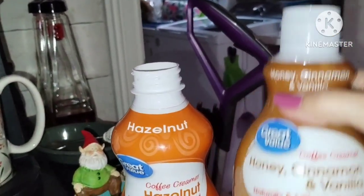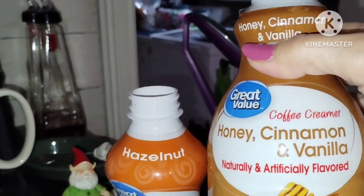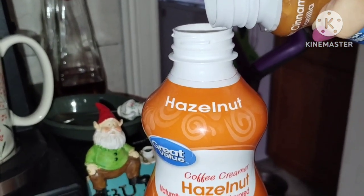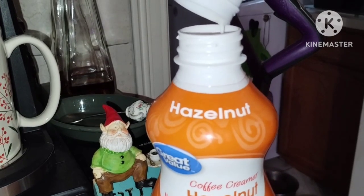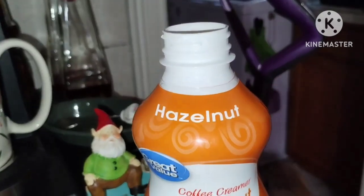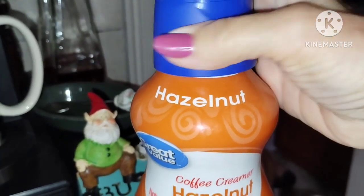So I have a little tiny bit of honey, cinnamon, and vanilla that I already put Italian sweet cream in just to consolidate. And I'm going to consolidate that with some hazelnut creamer. I still have chocolate creamer, but it's in the basement and I forgot to bring it up. And my grandson's still sleeping, so I'll go get that later. But I thought maybe the pumpkin spice might be good with the combination of all kinds of different nutty-like creamers. I don't know.